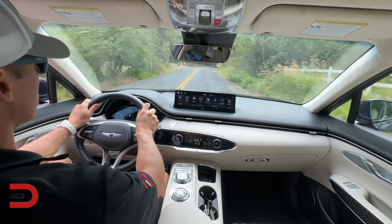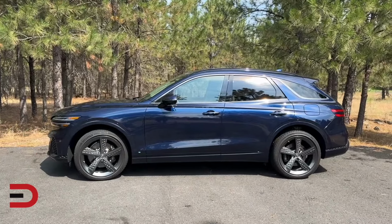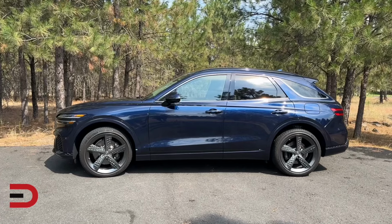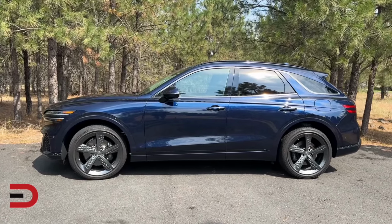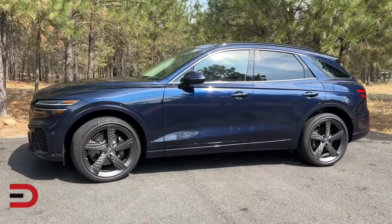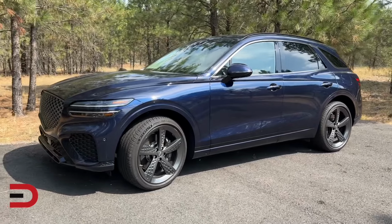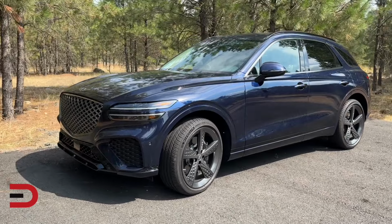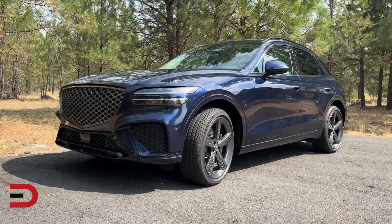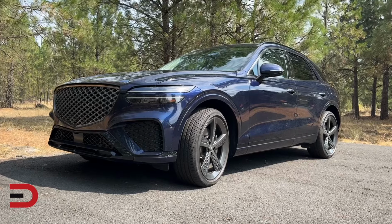In comparison to its rivals, its competitors, this one stands out for its blend of luxury, performance, and value. While brands like BMW and Mercedes may have the name recognition, the Genesis GV70 is proving that it's a force to be reckoned with in the luxury SUV market. So if you're in the market for a luxury SUV that offers a rich look and feel without breaking the bank, this should be at the top of your research list. It is a serious contender that is setting new standards in its class.